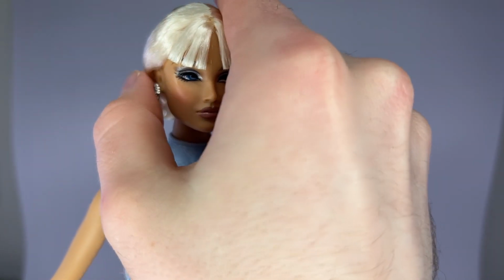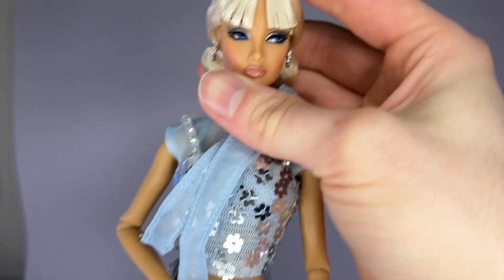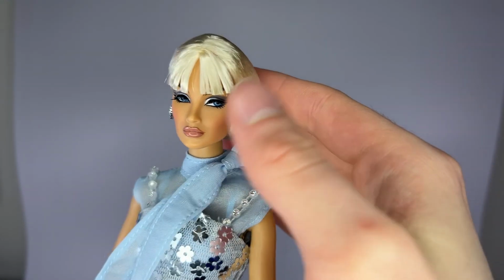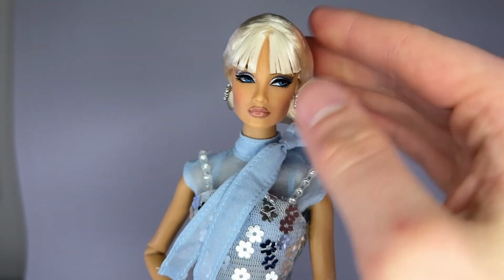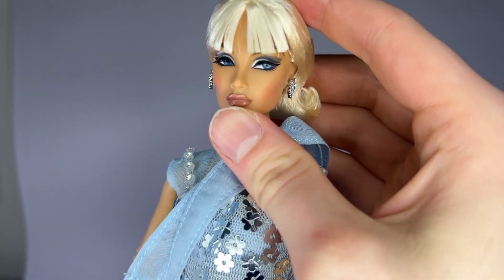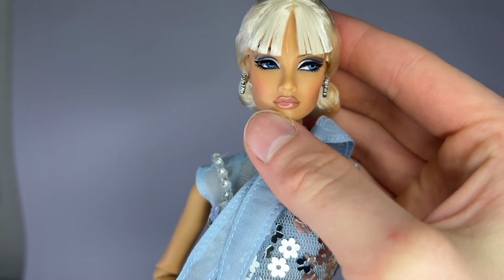Originally, I was thinking I was gonna wash her hair out because I saw how everybody else's was coming out, and I was like, yeah, I'll just wash Imogen's hair. But I think it actually looks nice, so I might keep it. I might still wash it, but if I do, it'll be in my own time. I'll take time with this doll to see. But she's very pretty with the short hair. I've been loving the short hair.